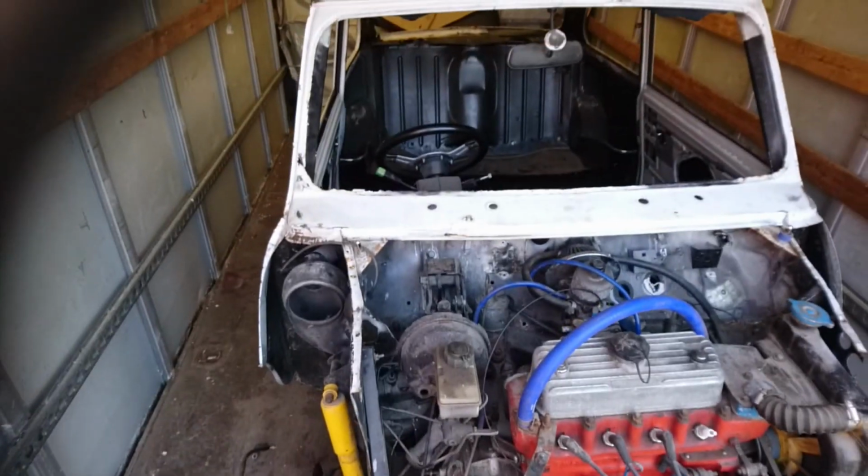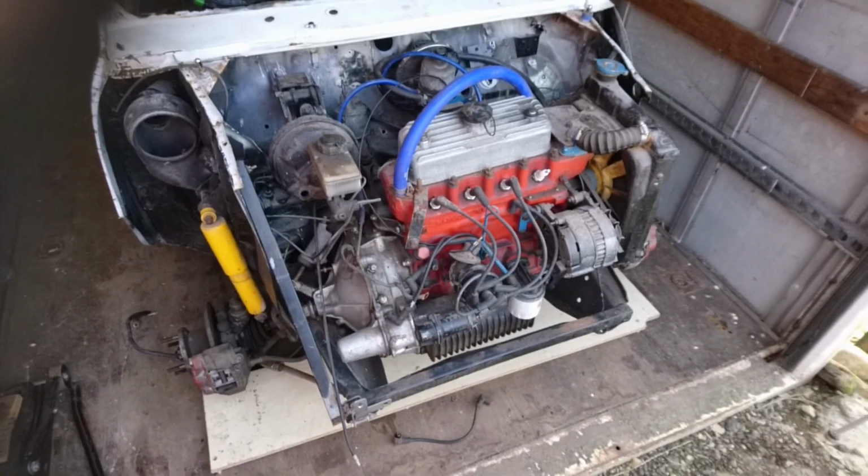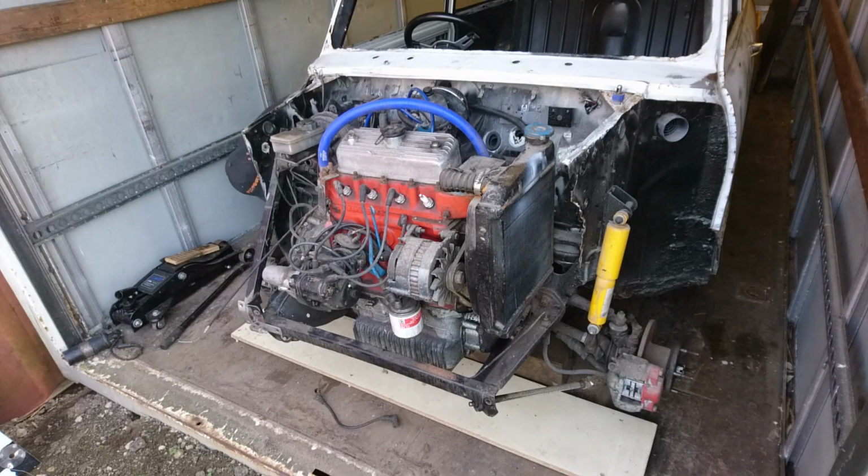Essentially I need everything off this shell because we have Kev Mark II. So this is a bit of a slow progress thing.